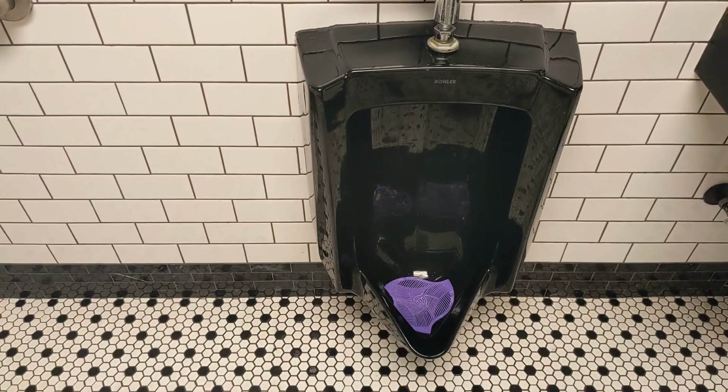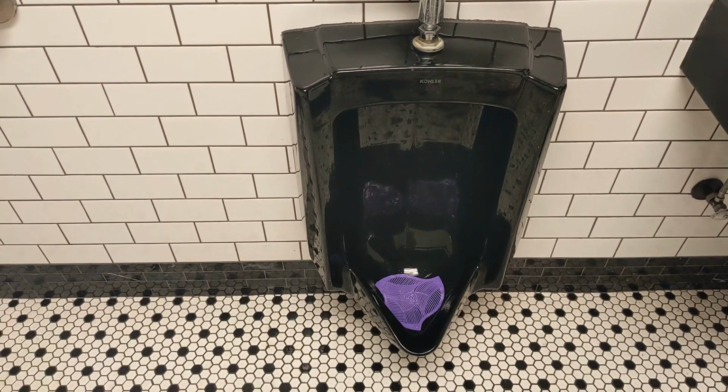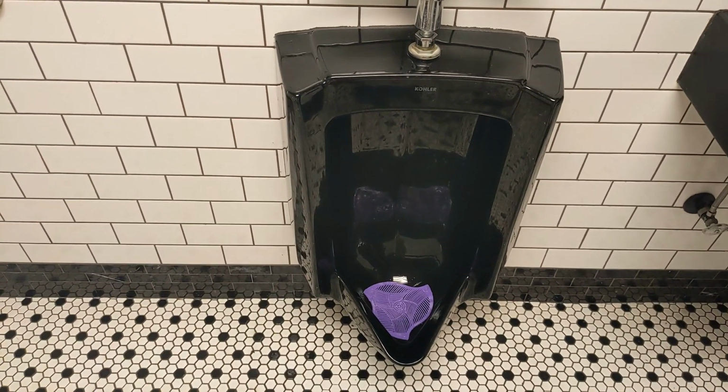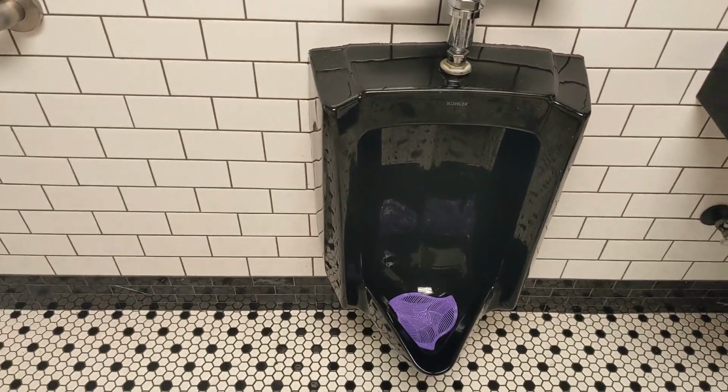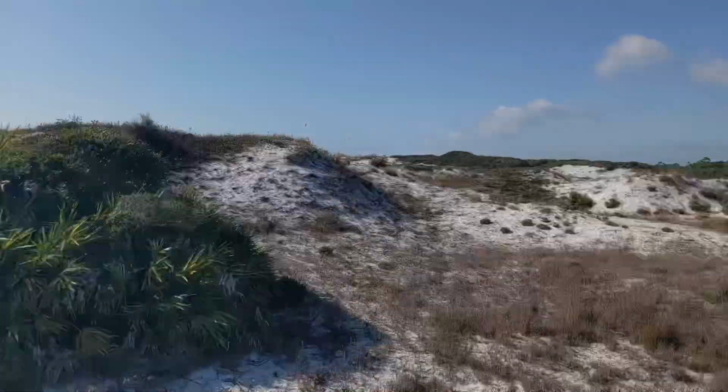63 years old, I've never seen a black urinal. Here in the Florida Panhandle. First time, love it.